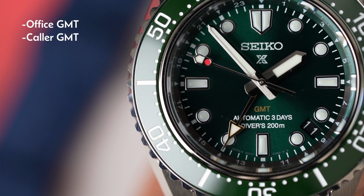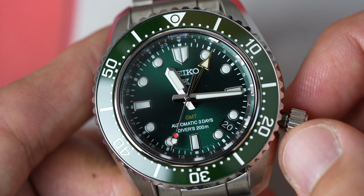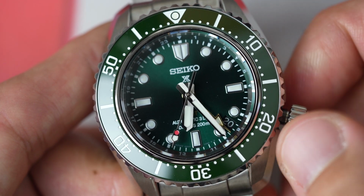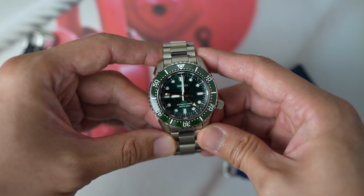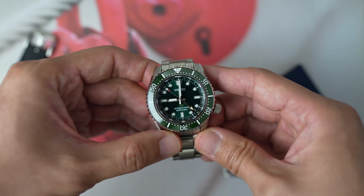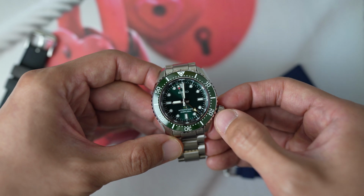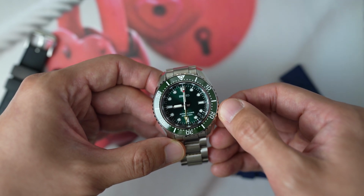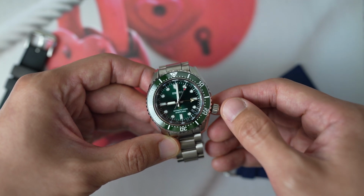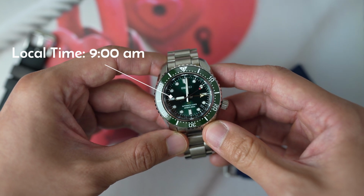These types of movements are most convenient when you're working with clients in different time zones or have family overseas and you want to be cognizant of their time zone. In this situation, say your local time is 9 a.m. and you want to keep track of your client's time in LA, which is 3 hours behind. You can pull the crown out to its first position and rotate the crown forward until your GMT hand reaches 6 for 6 a.m. on the GMT bezel. Do not rotate it backwards as this will activate the date wheel. Now you can see that it's 9 a.m. in New York City, your local time, and 6 a.m. in LA.